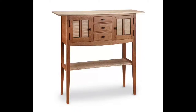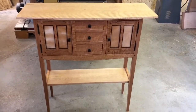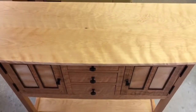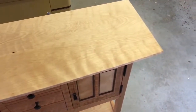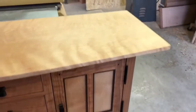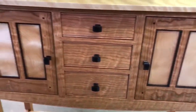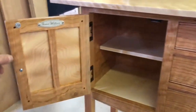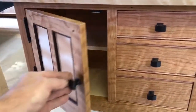This is a really nice piece for an entryway. It's very attractive. And what's really unique about my furniture, everything is very slender, light, and airy. So it works well for smaller living spaces. This foyer sideboard, the top is a flame birch. You can see the beautiful figure. Oh, yeah. The front is curly cherry. And the door panels are the same flame birch. And behind each door, there's a small shelf that's adjustable.